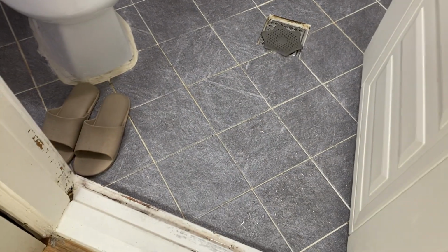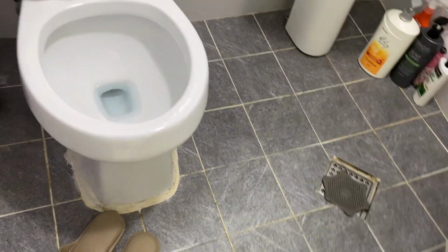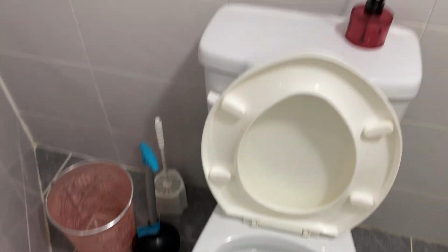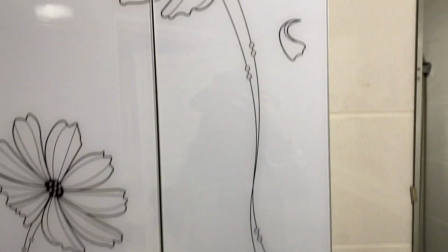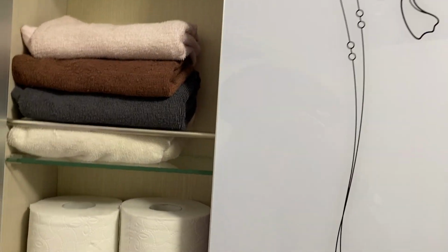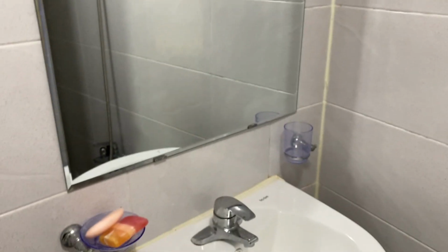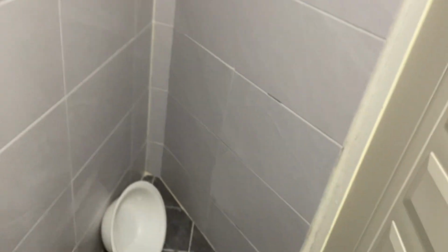Okay, the floor is a little wet. Toilet seems good. Oh, there is a cabinet. Let's see. Some stuff left over from other guests. And okay, it's one of those ones where the shower is in the bathroom again. Hello. And let's see. Right here. And there's a little window.